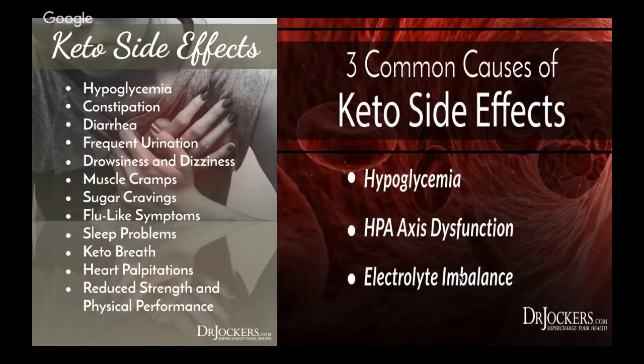Just to touch on these briefly, hypoglycemia, because in the beginning stages of a ketogenic diet, your body first has to learn how to make ketones in higher amounts from fats that you're eating, and then your cells have to relearn how to burn those fats efficiently. So if you cut out carbs too quickly and then just put in a bunch of healthy fats, you're going to go through a phase of time, maybe a week or two, where you have low blood sugar and your body doesn't know how to use ketones yet.